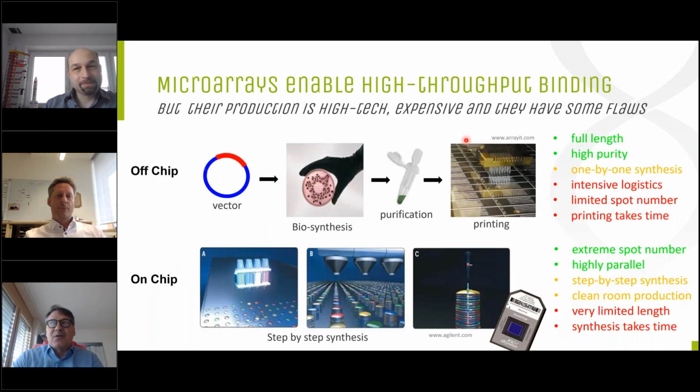So what are we talking about, right? We're talking about microarrays, which enable high throughput binding, but on the other side, the production is really high tech, it is expensive, and you have some challenges there, right?